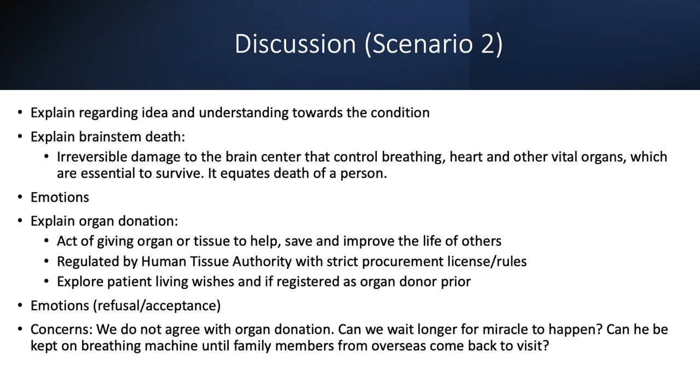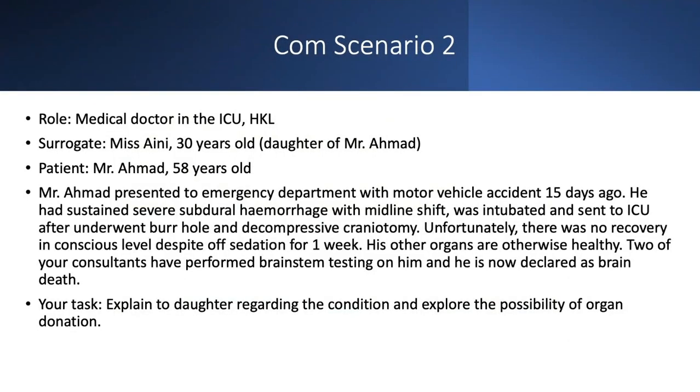Yes, I understand. So it actually goes back to the STEM. When you're outside preparing the scenario, look at the STEM. What the STEM tells you to do is actually to explain regarding the condition, which is the brainstem death, and explain the possibility of organ donation. So looking at this STEM, you know that your time is tight, so you need to budget your time. You need to give some time to break the bad news, and then some time to address emotion, and following that you have to counsel a bit on the organ donation.